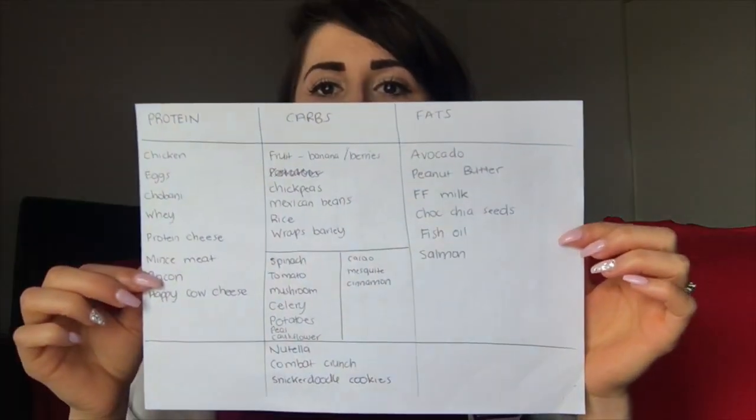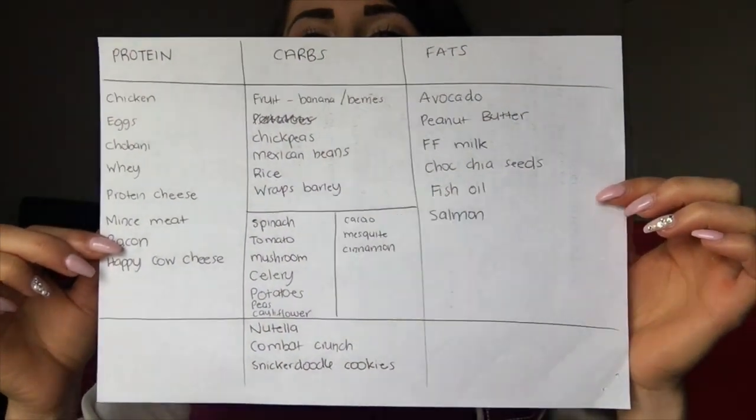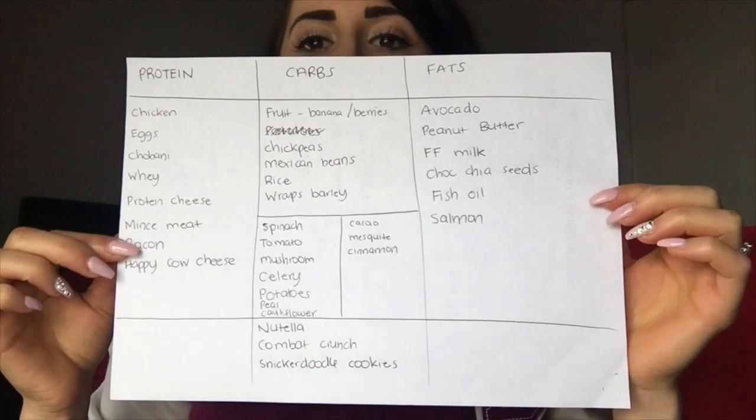So I've worked out my macronutrients and what I need every day on my low, moderate and high carb days. So from there what I do is I write out my favorite protein, carbs and fats. I don't know if you guys will be able to see this. Once I've written down all my favorite proteins, carbs and fats, from that I can then create meals.